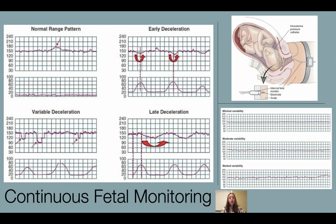On the upper right are early decelerations, called that because the bottom of the deceleration matches up with the top of the contraction. These often indicate that the fetal head is being squeezed, and these generally don't need any further intervention. The bottom right, on the other hand, shows late decelerations, called this because they come late compared to the contraction.